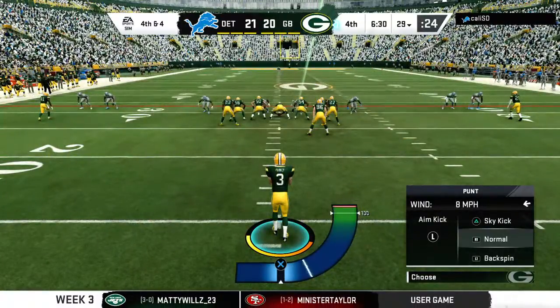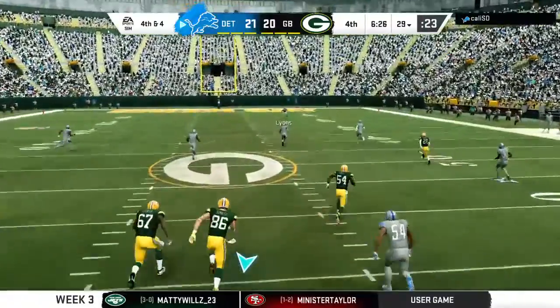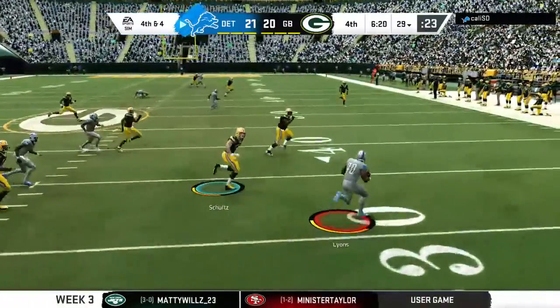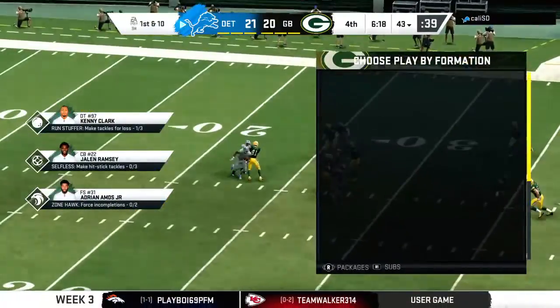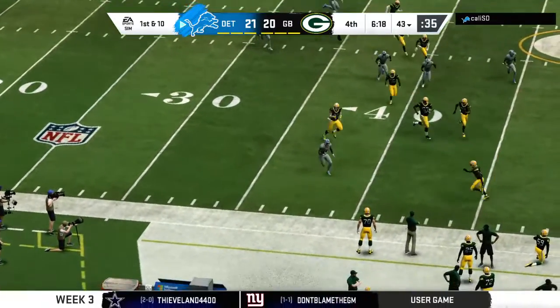On now is the Packers punter, as he'll punt it away for the 2nd time. Taking it about the 16. A terrific return there, 27 yards all told. And out will come the offense as they take over.